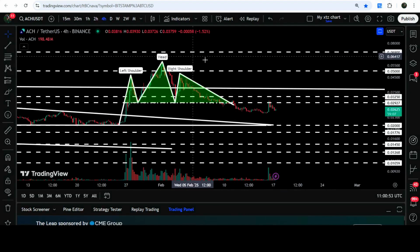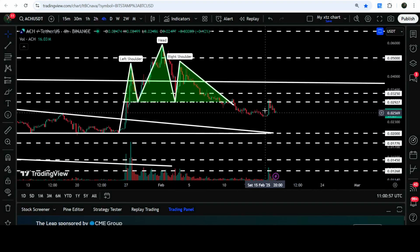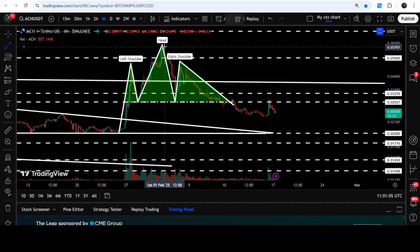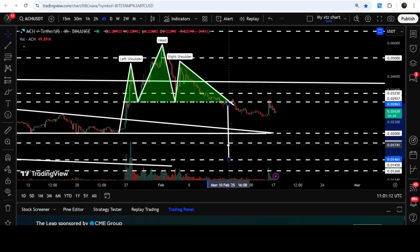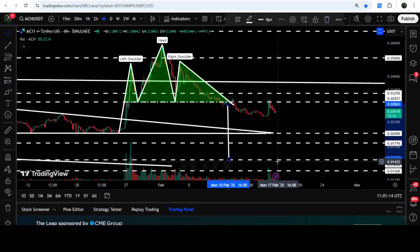also formed this head and shoulder pattern as well, and we have broken down the neckline of this head and shoulder pattern. And a few hours ago, the price was breaking out this neckline that is now working as a resistance, but it is rejected. And if we take a look at the target for this head and shoulder pattern once again, then target is still here, that is approximately at 1.45 cents.